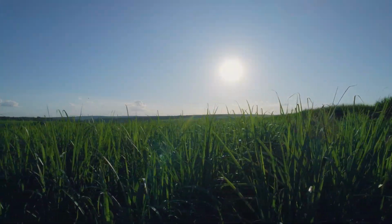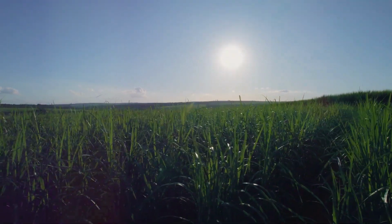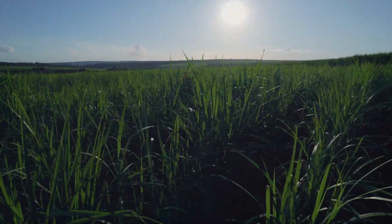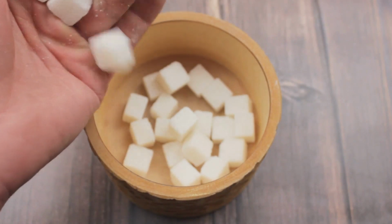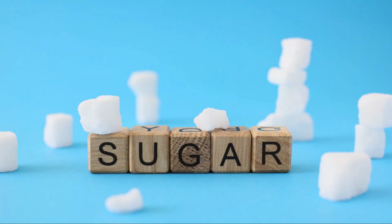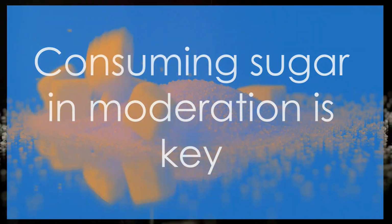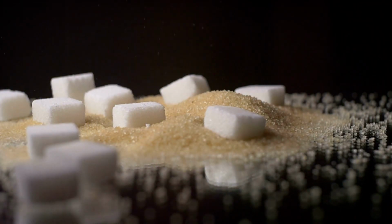Now let's delve a little deeper and examine the nutritional values of cane sugar and refined sugar. To give you a clear picture, we'll compare their calorie content, carbohydrate content, and other nutritional factors. Is cane sugar really a healthier option, or is refined sugar not as bad as it's often made out to be? We'll also shed light on the potential health benefits and drawbacks of each type of sugar. As we navigate through this comparison, remember that while sugar can add sweetness to our lives, it's crucial to consume it in moderation.